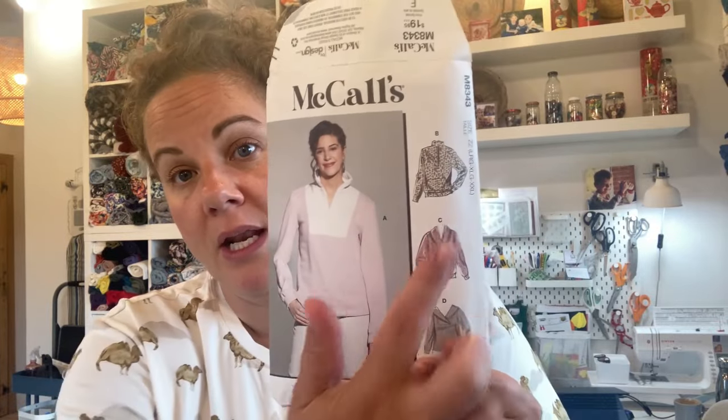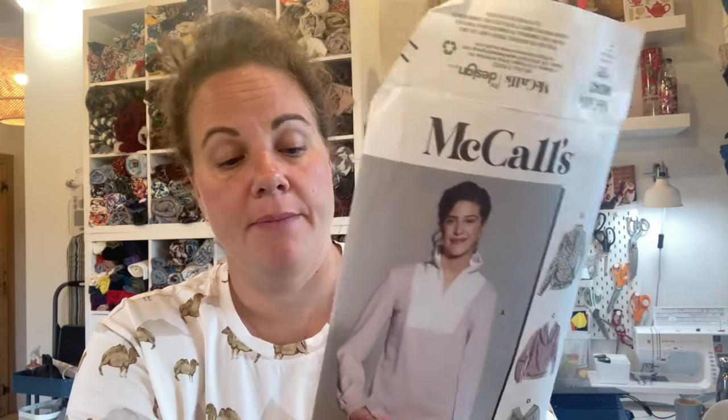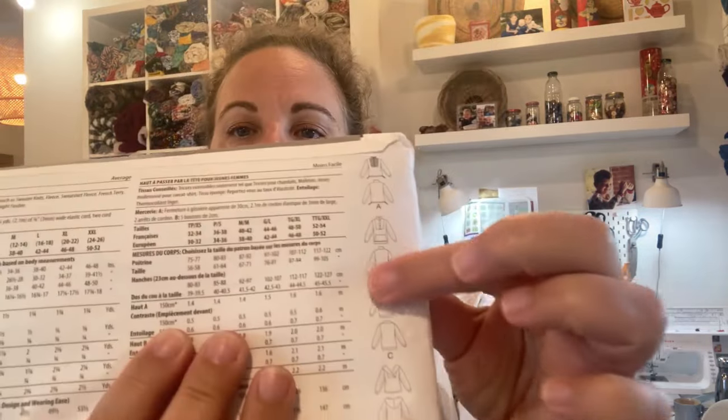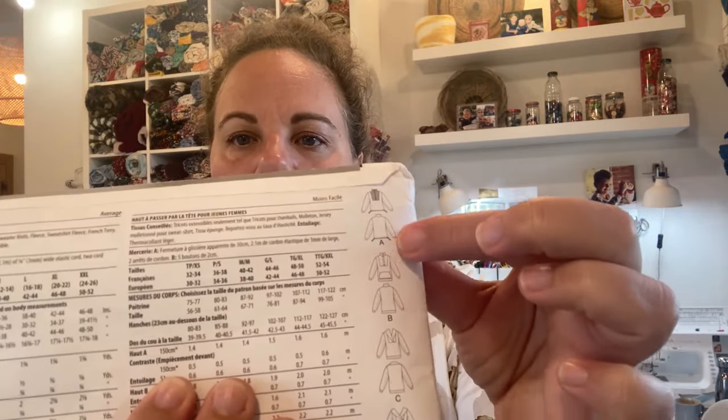The item that I finished this week is this McCall's pattern, and I made this version B. I didn't put these little drawstrings, which I had intended to, that are on A, so they kind of nip in the waist. I just couldn't be bothered waiting because I would have had to order an elasticky cord and the little stoppers, and I just didn't have those available. This pattern I bought when I was in the US quite a while ago.